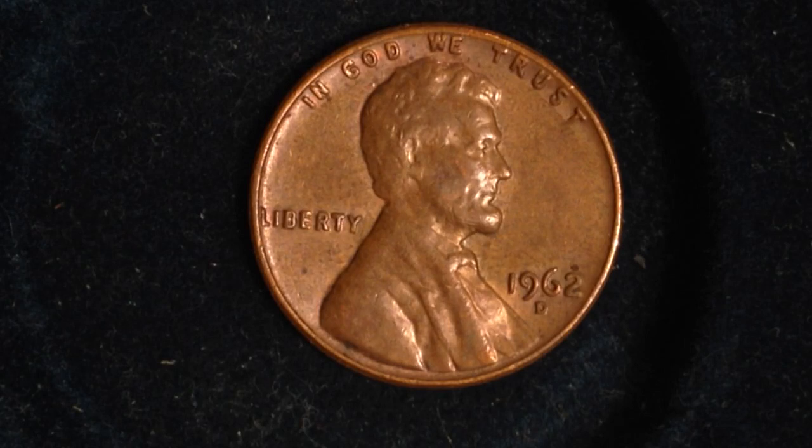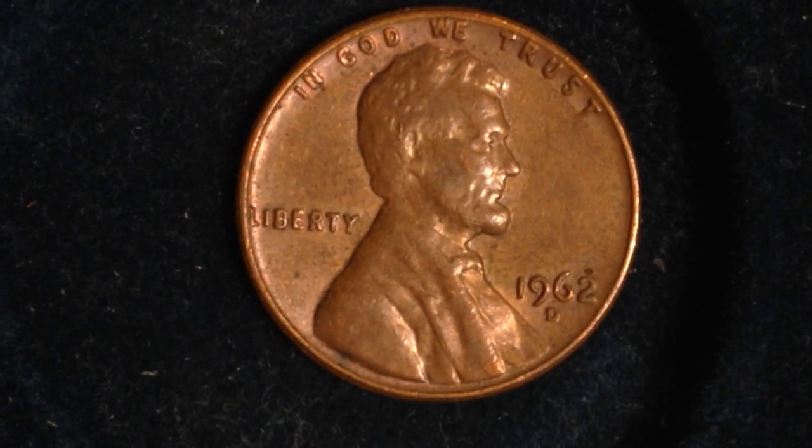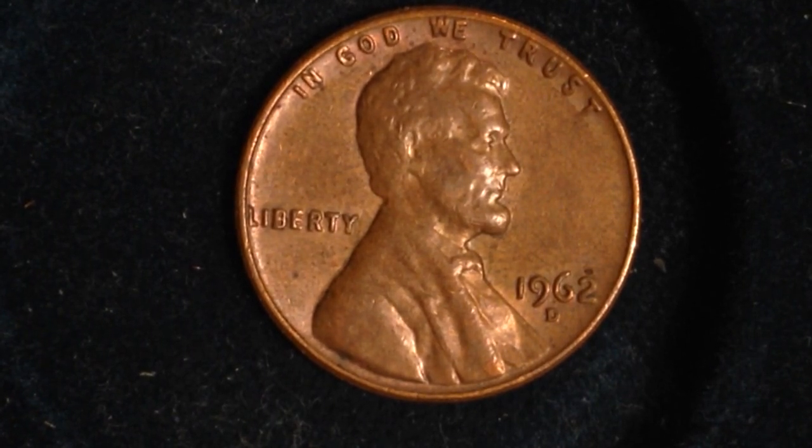The value of this coin is up to $29 for coin collectors. And that coin is for average condition. So that's assuming that it has not been graded by a coin grading agency, that is average condition, such as the one you're looking at right here.